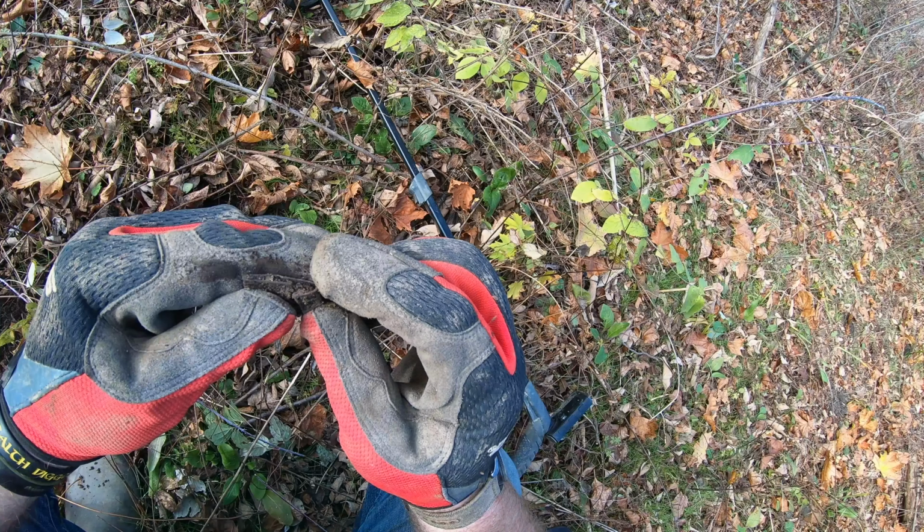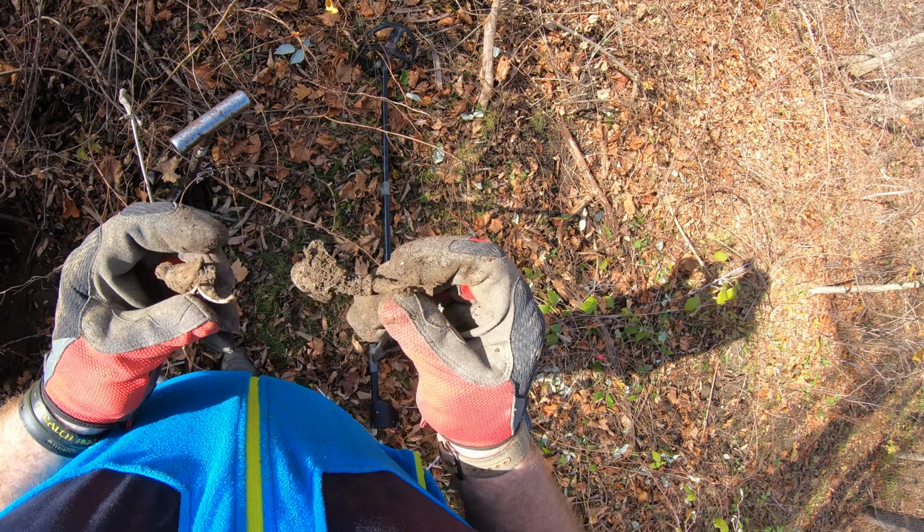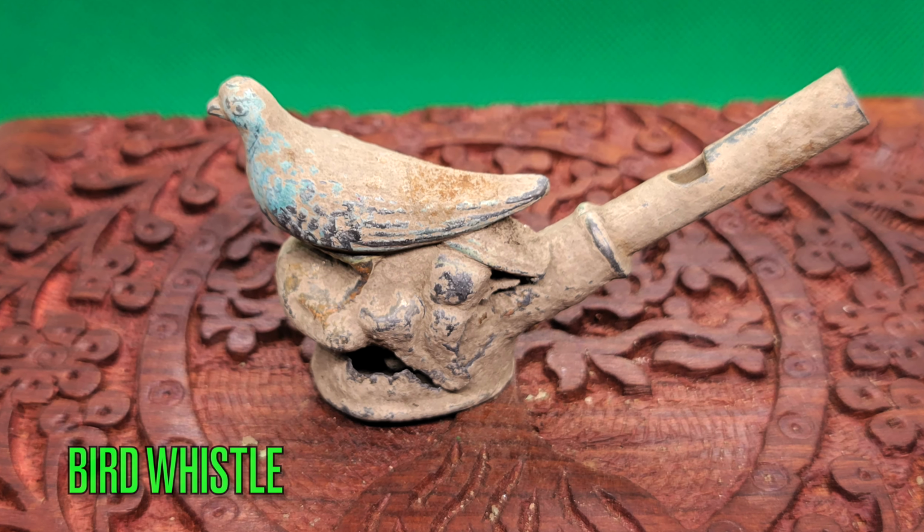What is that? It's this thing. Is this some kind of pipe? You know what I bet this is? I bet this is a whistle. I've never seen anything like it, but this little notch there makes me think this is some kind of bird call. What an interesting find.